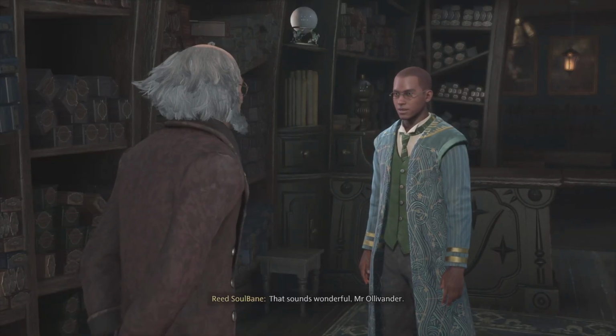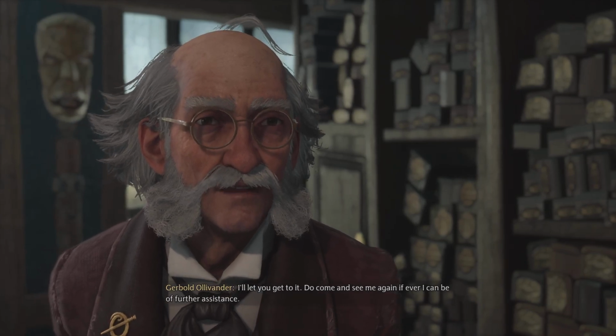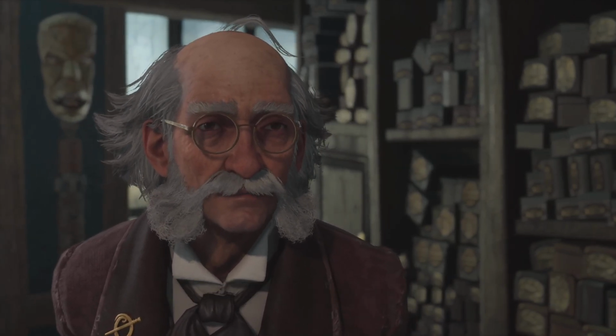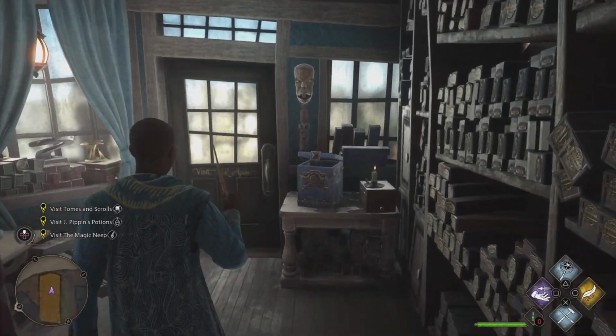That sounds wonderful, Mr. Ollivander. I'll let you get to it. Do come and see me again if ever I can be of further assistance. Yes, sir. Lumos.